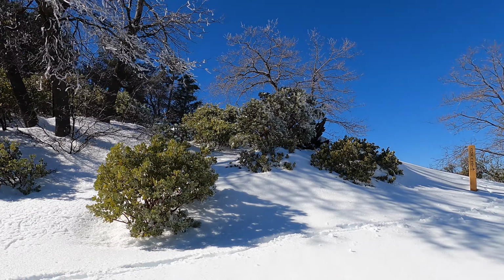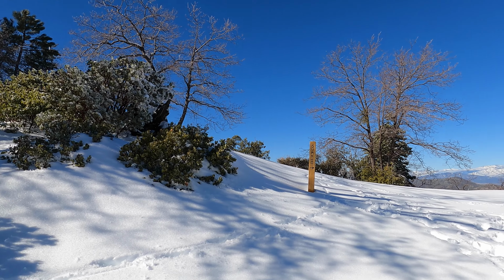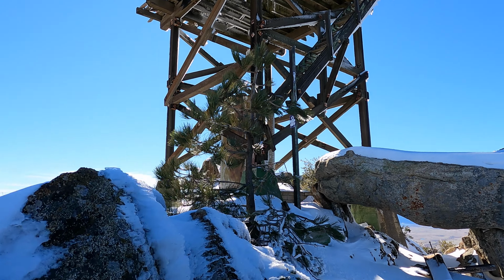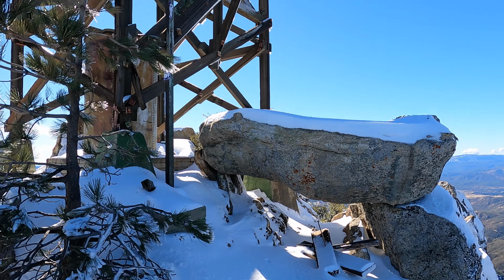And then when you get to the very, very top, you can make a left and head towards the Overlook Tower, which I very much recommend. There were absolutely amazing and gorgeous views from there.